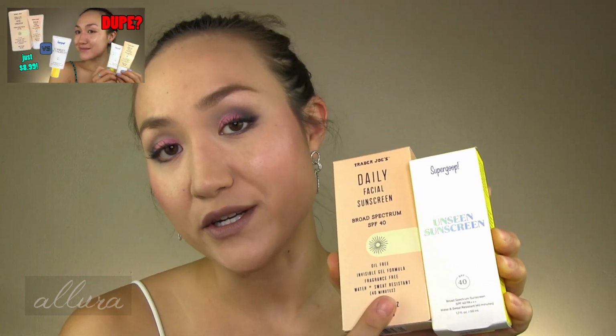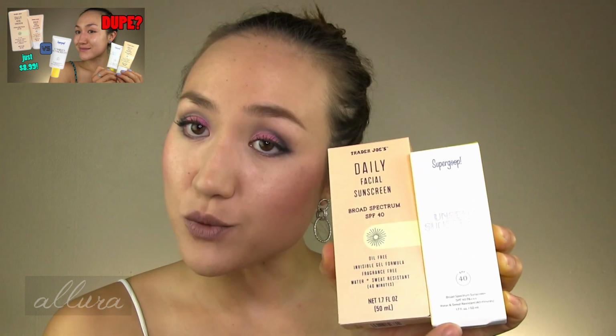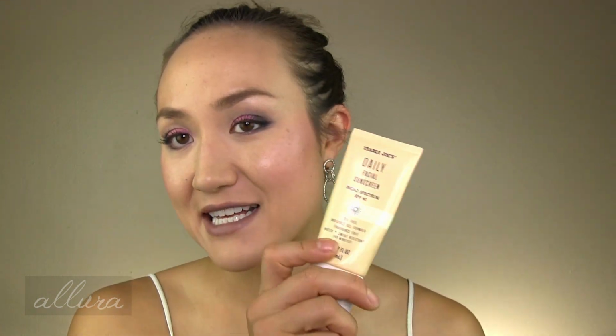And then speaking of favorite sunscreens, these are two fantastic sunscreens, but I also did a video kind of putting them head to head to see if this new one from Trader Joe's called the Daily Facial Sunscreen SPF 40 is a dupe for the much more expensive Supergoop Unseen sunscreen. Either way you go, these are fantastic sunscreens that go completely colorless and wear really nicely on the skin.